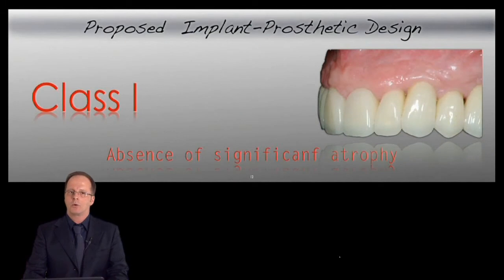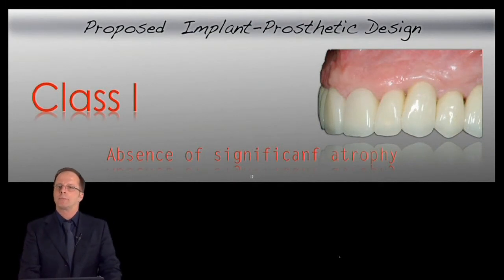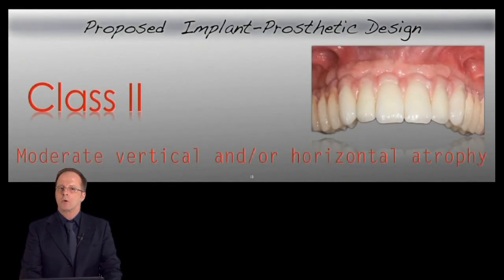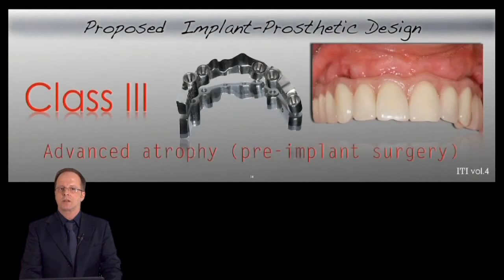Let me introduce you now the proposed implant prosthetic design, depending on the atrophy of the maxilla or mandibula in edentulous patients. We can actually classify 3 different classes. Class 1, with absence of significant atrophy. Class 2, with a moderate vertical and/or horizontal atrophy. Class 3, with advanced atrophy, and in this case we need a pre-implant surgery.